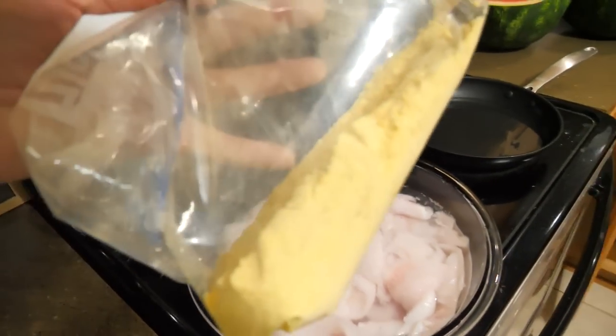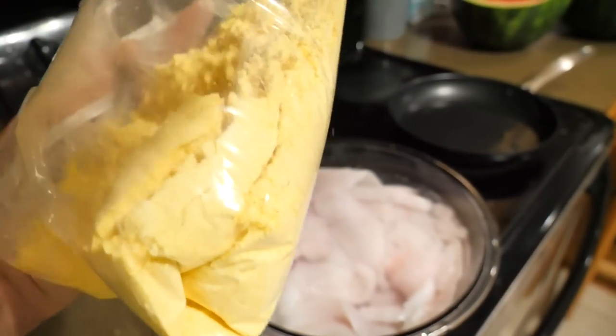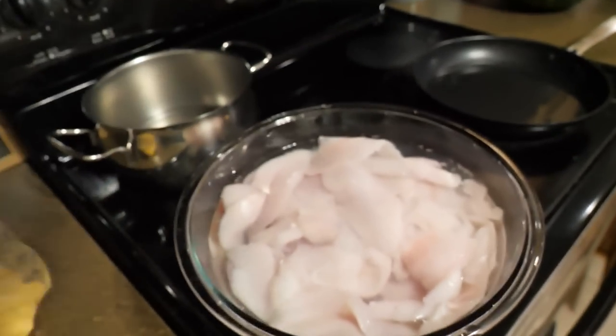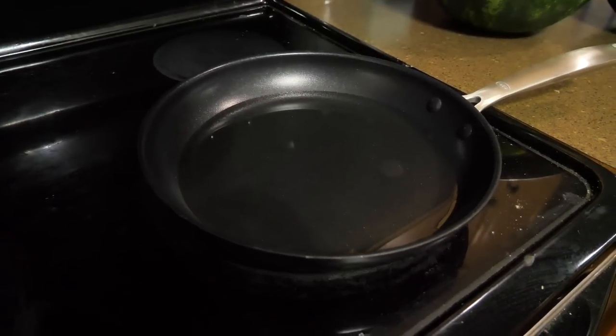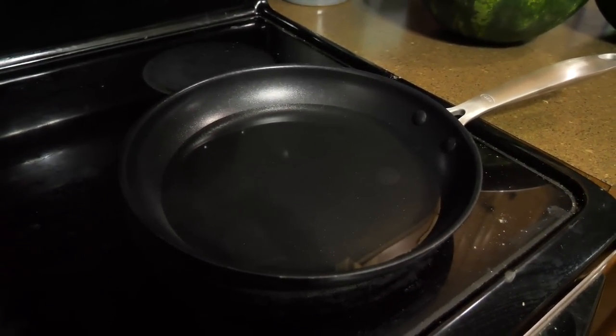We're gonna be frying them in just some straight up yellow cornmeal. I've got some Slap Ya Mama mixed in there. And then we're gonna be frying them in this little skillet. I have a little bit of oil. I thought I had more oil than that, but hopefully it'll be enough to get the job done.